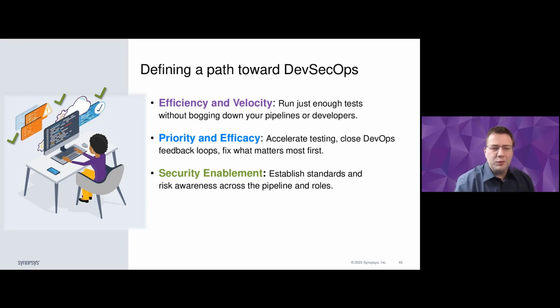Now with security enablement, this means establishing security standards and fostering security risk awareness and risk management best practices across the pipeline and across those cross-functional roles. Developers need insight into the risks that they might be introducing or insight into risks that we've detected downstream. And they need help understanding how to fix an issue that entered the project inadvertently in the first place. They need all of that as part of their workflows without the additional steps or tools that might adversely affect the first two areas that we see listed here.